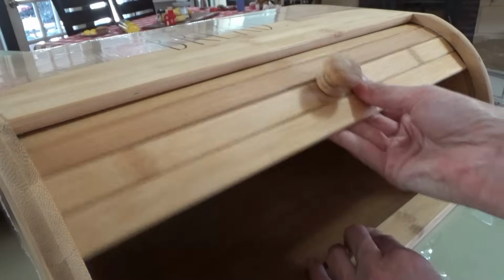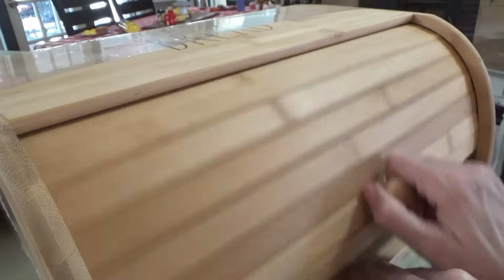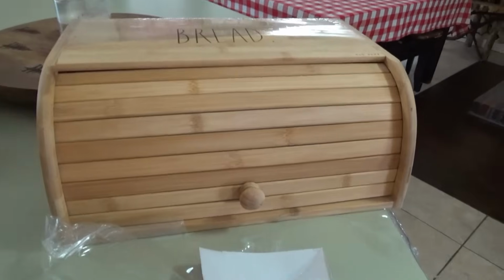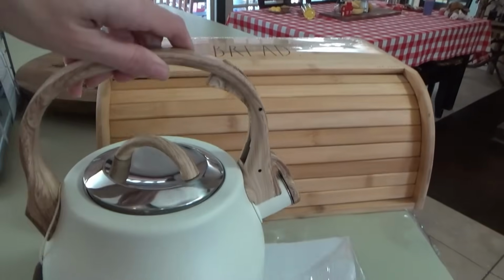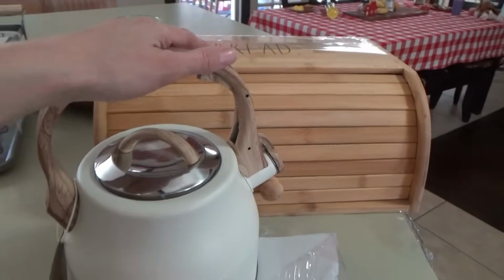The door thing, it's not the easiest to slide up and down, but you have to be really careful with it. So I got that, and then I got this tea kettle. It has the wood look, and it matches my other pots and pans and all. So that's all I got from TJ Maxx.